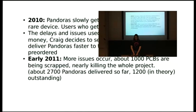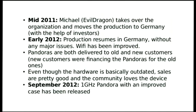But it didn't really work, because in early 2011 more issues occurred and about 1,000 PCBs had been scrapped. So yeah, it was a bit of inexperience, a bit of bad luck, and probably also a lot of misorganization, and that nearly killed the whole project. Up to then, about 2,700 Pandoras had been delivered, and about 1,200 in theory were outstanding. At the time, Craig decided to give up basically and close the company.